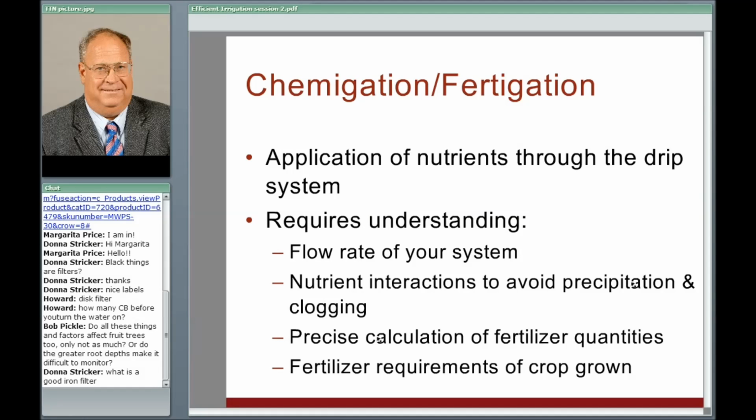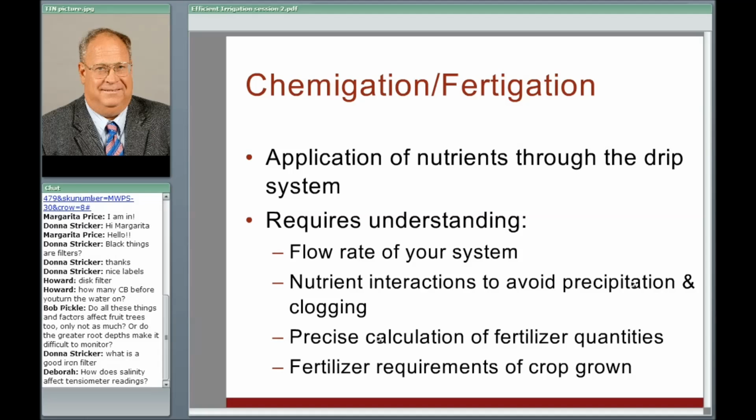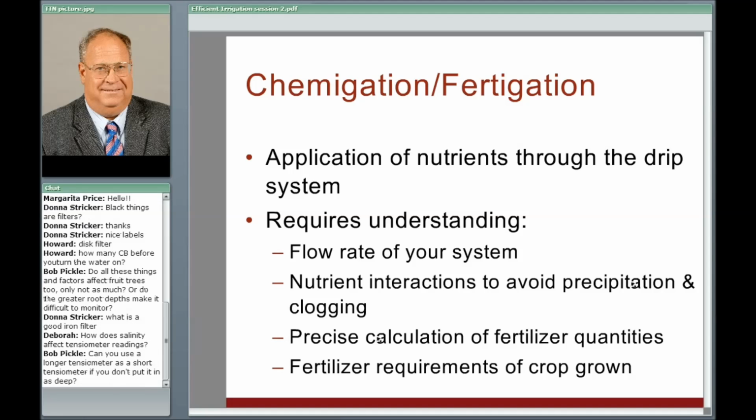And what is a good iron filter? Okay, you can usually use a disc filter if they're not too bad. A sand filter, some of the sand filters will take out iron. If it's really, really bad, then you're going to have to go to a system that will actually take it out above the ground and precipitate it out. We can talk about that later.